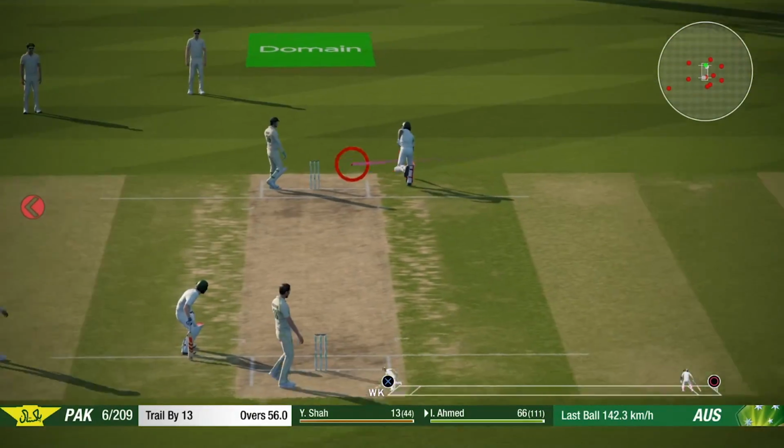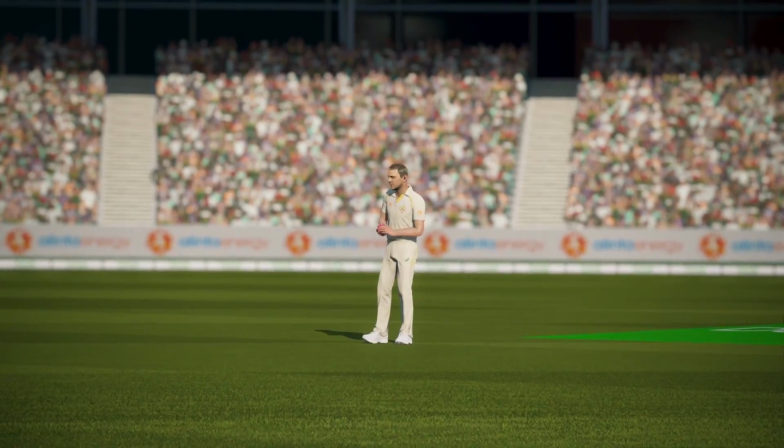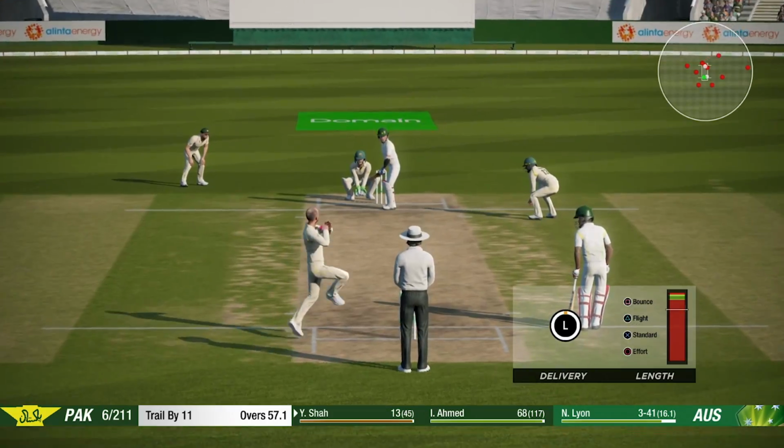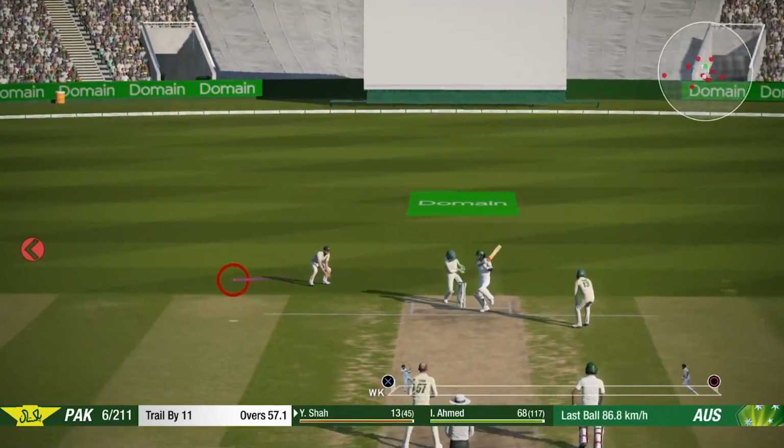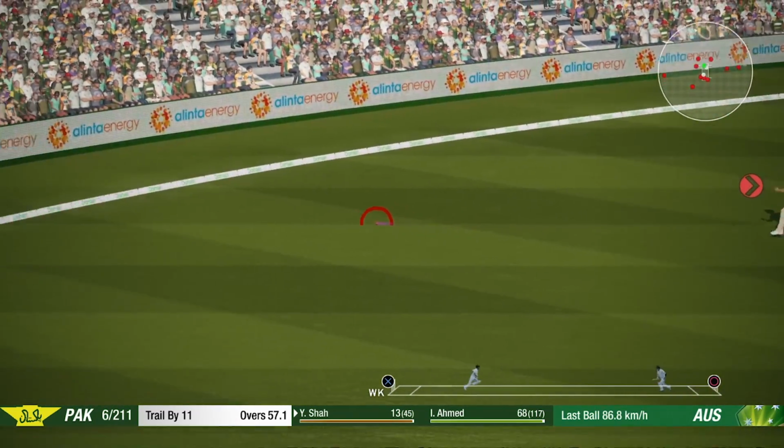But yeah, it's going to be interesting. Pakistan trailing by just 11 runs now. They're closing this gap. Josh Hazlewood trying to get a wicket. Seeing what they can do with this ball. And Yasir Shah, his strike rate's been pretty slow today, but that one's working its way to the boundary.